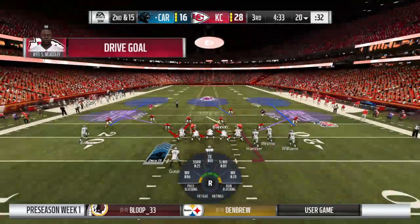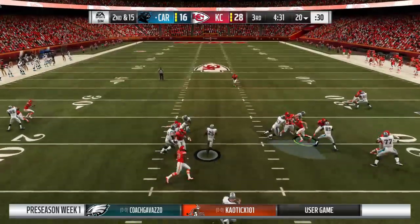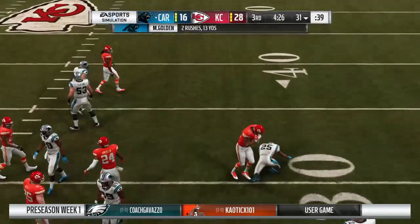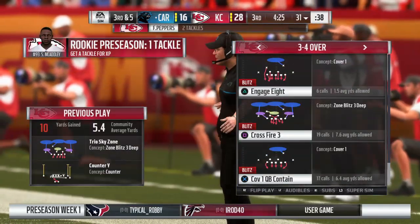All right, here we go. Green 39. Green 39. They'll run it now out of the gun. And they'll take him down at the 31-yard line. Give him 10 yards on the pickup, and that'll make it third down.